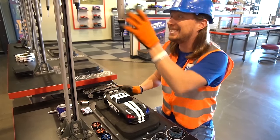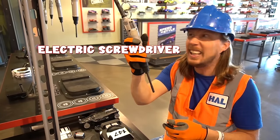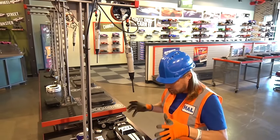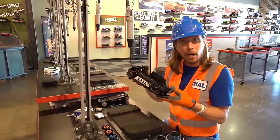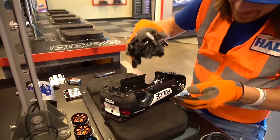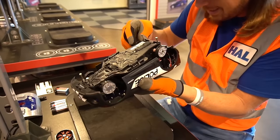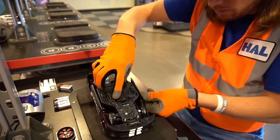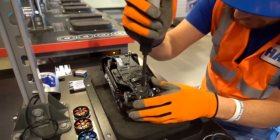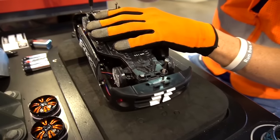And check this out. This is an electrical screwdriver. You hear that? Isn't that cool? And it's attached to this cable. We're gonna have so much fun. So let's get started. We've got our body right here and we've got to put our chassis inside. Let's see, I think that was right here, just like that. All right, and we've got to screw them in there. There we go. Let's get our screwdriver here, make sure it's in forward.